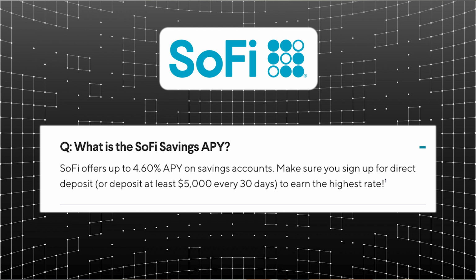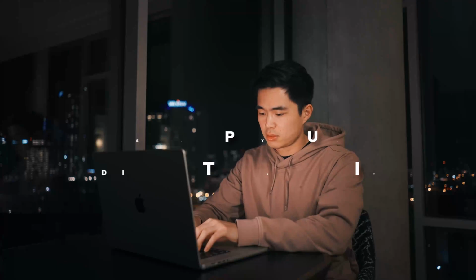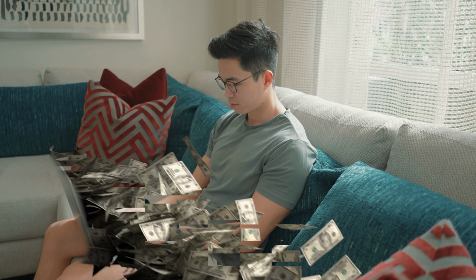Now let's talk a little bit more about the 4.6% APY. The only thing with SoFi is that to get this high APY, you actually need to set up direct deposit. Otherwise, the interest you're going to get is 0.5% APY. So everyone that sets this account up, I highly recommend that you set up your direct deposit because that's when you can actually start making that passive income.